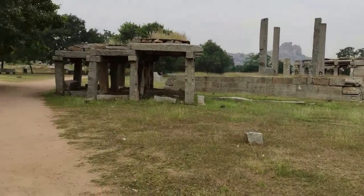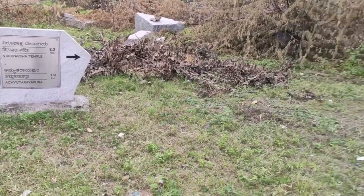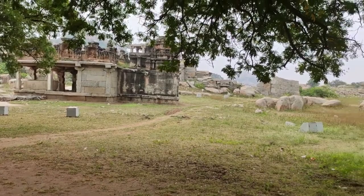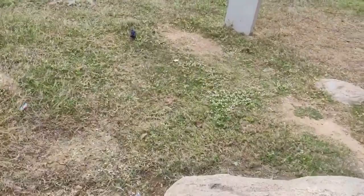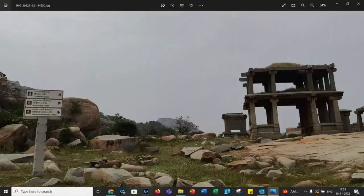So on the way, obviously, we saw a lot of ruins. Ruins destroyed by these invaders, who not only looted but destroyed, unfortunately. So this is about the Vijayanagara architecture. And then, of course, we saw some more ruins along the way. The ruins, even though they are destroyed partially or fully, look so beautiful like this. Then we saw this double-storied mantapa, which is more or less intact. Next to it, we saw the king's balance, which is also very nice to look at.